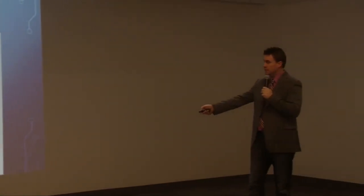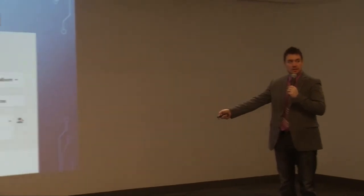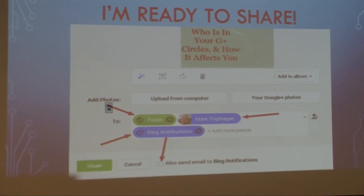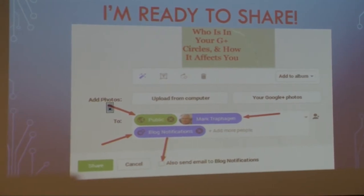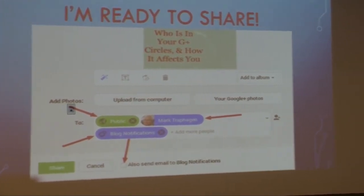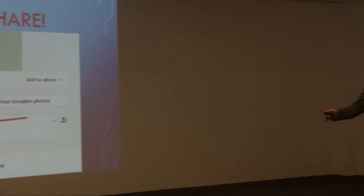Now, do not send an email to people that have not asked you. That is the best way to get kicked off Google Plus and suspended. So I do the blog notification circle. It's a very good idea. However, you can't just go add 50, 100 people that haven't asked to do that. Also, notice this green public button will always populate if you are posting from your stream.